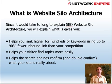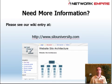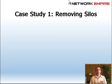Now, we've been beating this drum for almost 5 years, so I'm not going to get into it too much. If you want more information, please type in silouniversity.com. It's going to forward you to our wiki page, which is all about website silo architecture. It's our wall of geekdom about this, including videos that we feel are related to it, even some discussions with Matt Cutts about theming and all these different things. But let's jump right to the case studies.